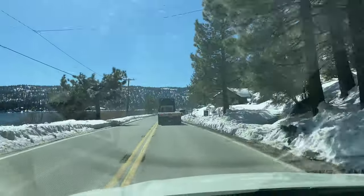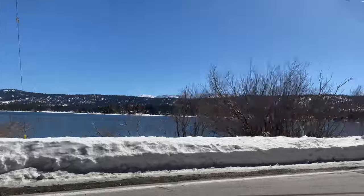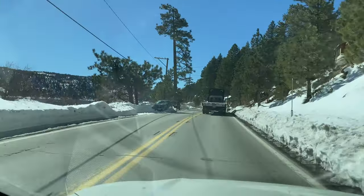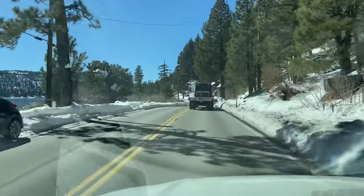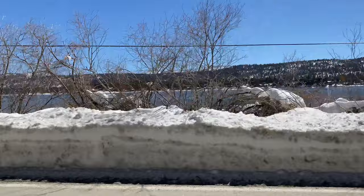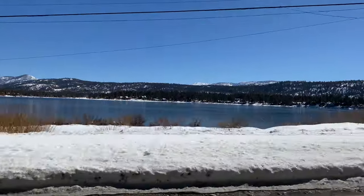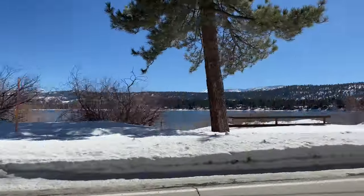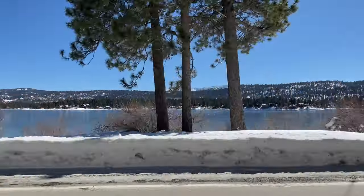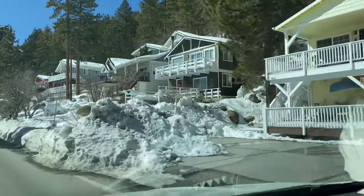Risking coming into traffic, but again, this is for you guys. I want you guys to see exactly what it looks like when you come up, and this will be a good receipt of that. Beautiful houses right here, they get these incredible views.